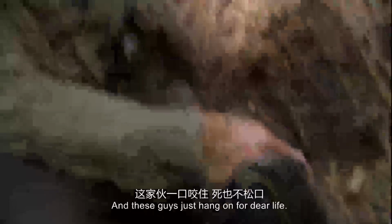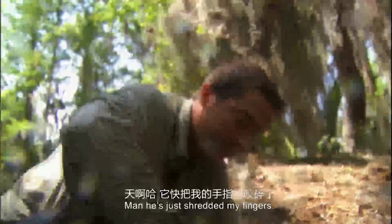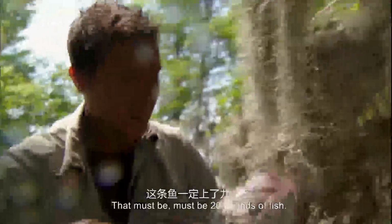And these guys just gonna hang on for dear life. Ow, ow, ow! Man, he's just shredded my fingers. That must be 20 pounds of fish. Okay, let's see if I can get him off.